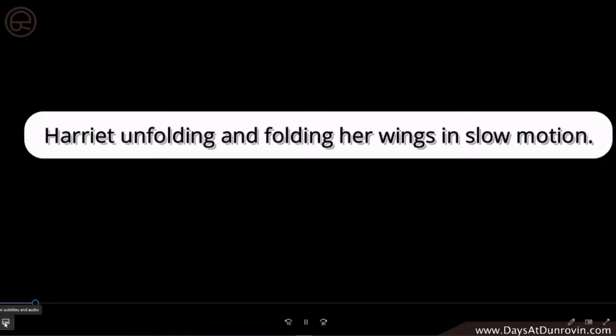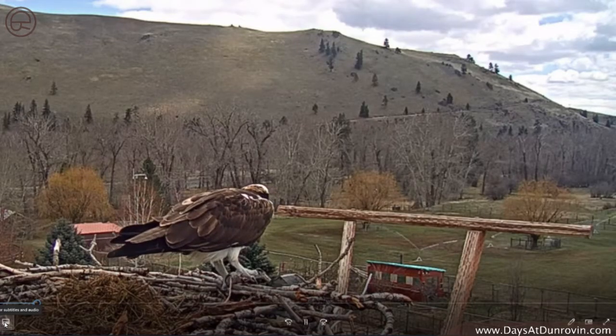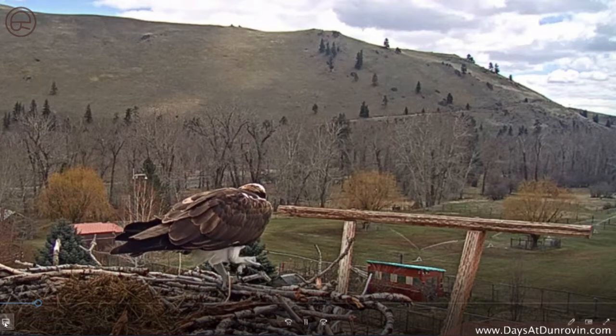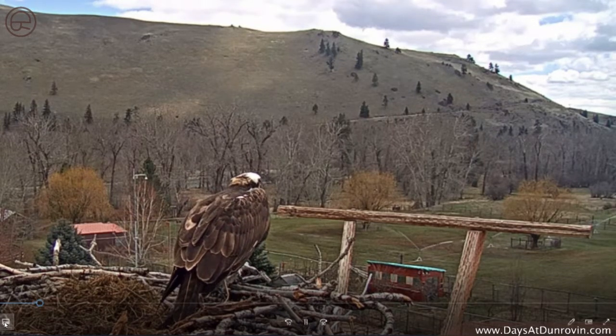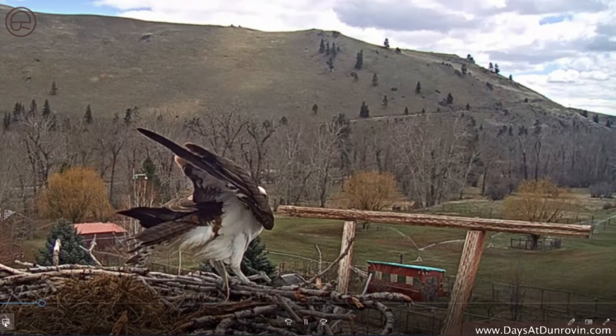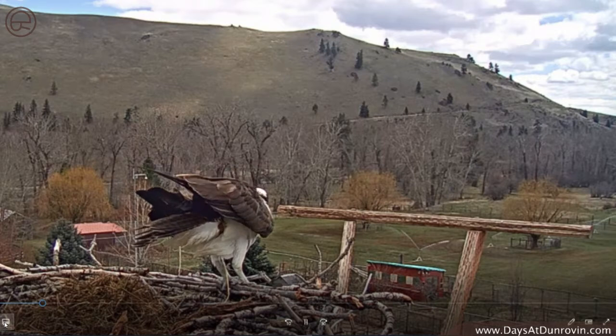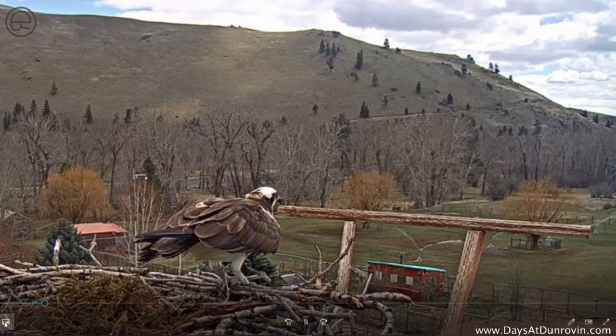Now we have a short video of Harriet in slow motion folding and unfolding her wings. The reason I'm showing this is to show you those unique wings that ospreys have with this elbow, this V-shape. You'll see that it creates a V when she goes to take off. She's got gorgeous wings.